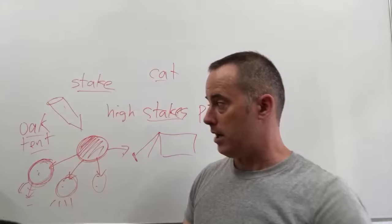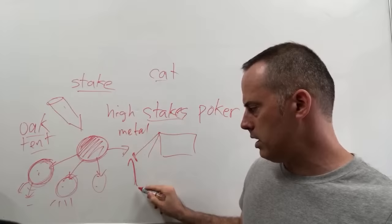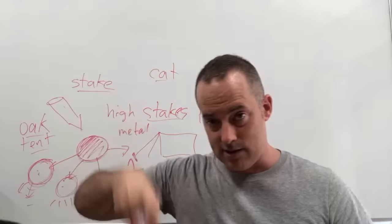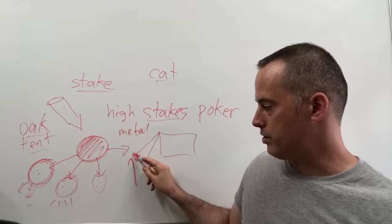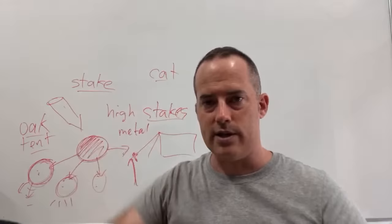But a tent steak, we could have one made out of metal, M-E-T-A-L. So a metal steak like this. It has a little hook on the end of it, a curved piece of metal, and that sticks into the ground. We can put a rope or a string around this hook. It could be plastic, it could be made of wood, or it could be made of metal. It doesn't really matter. But the idea is that you can stake something into something else. Yeah, so it's the same thing as a peg.